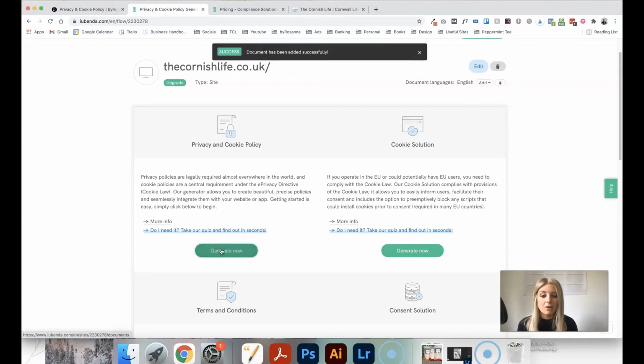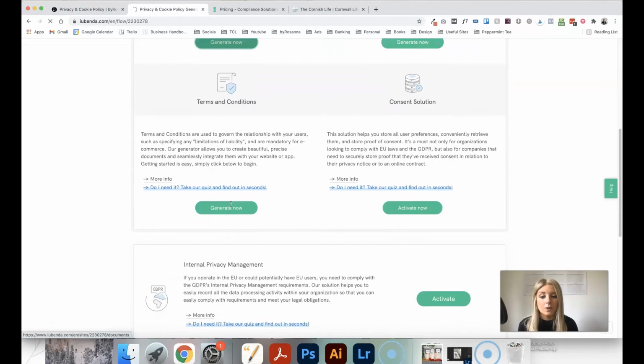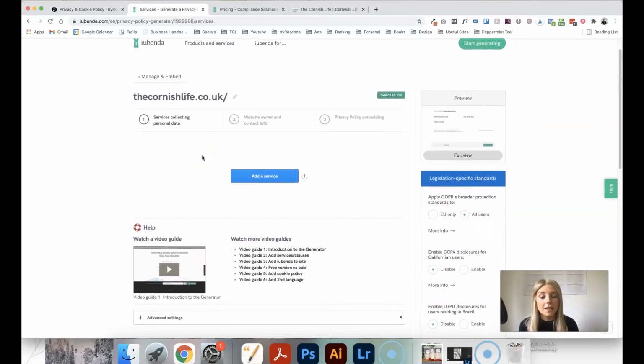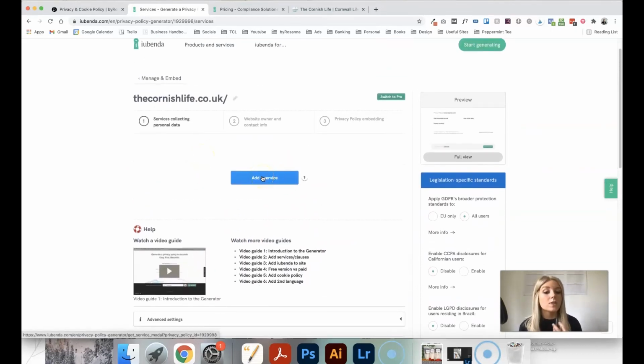So if I click generate now on the privacy and cookie policy, there are some instruction guides here as well that you can follow through to set this up properly. But what you now need to do is add your services. So you need to basically add all the different tools and software that you use with your website and in your business that store people's data.